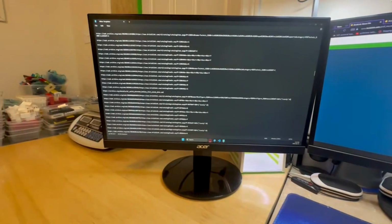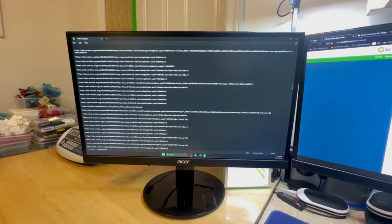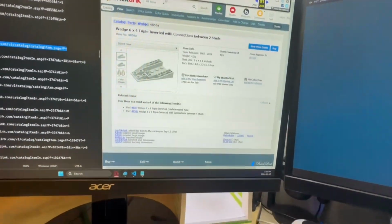So yeah, now it should be relatively smooth from now on for the rest of the things, so I'll get to work on all that. While working on all of these pages, I did notice a slight issue that I did.